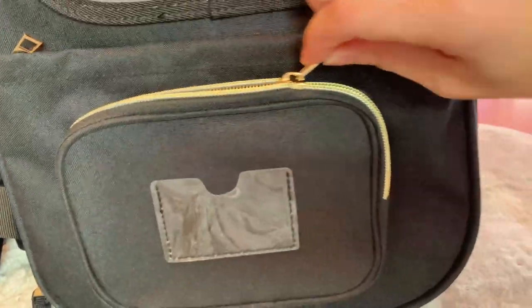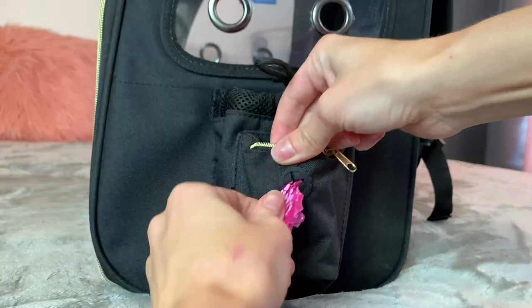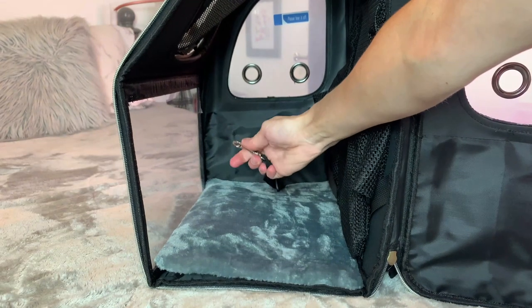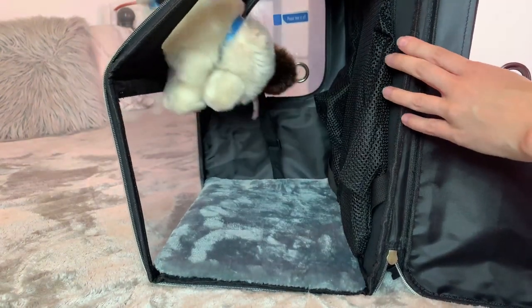It has a removable bottom, lots of storage pockets with zippers so you won't lose your things. It even has a pouch on the side for doggy bags, which is useful for dogs, maybe not as much for cats, but you could still find a use for that. And a safety strap on the inside to hook onto your cat's harness so they don't fall out if they want to hang out of the backpack.